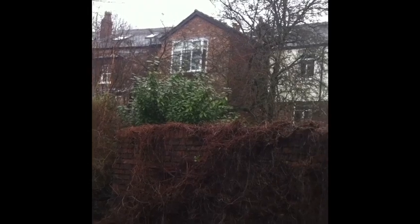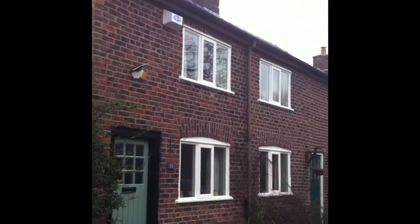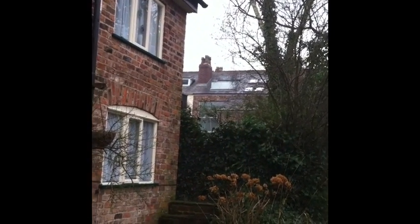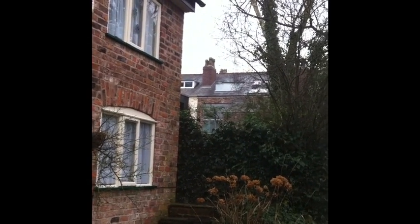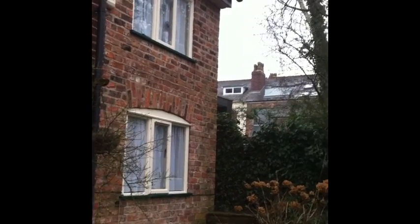Feels a bit like, oh, what's that area that overlooks Hampstead Heath? Hampstead, that's it, Hampstead Gardens. I can see someone's done something architectural over there. A little balcony, glass balcony in the roof.